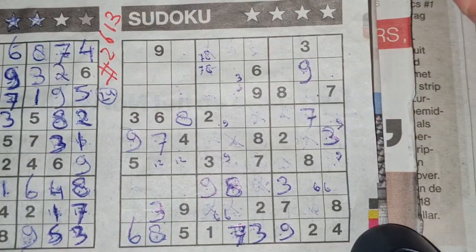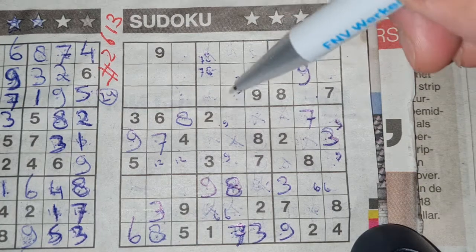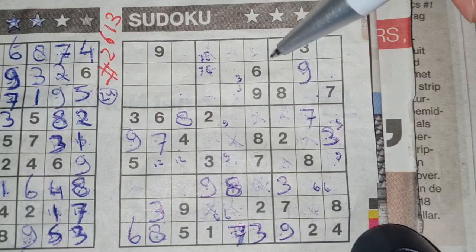Cannot do anything. I need the 4 or the 5. 2 should be here also.